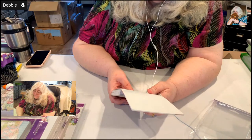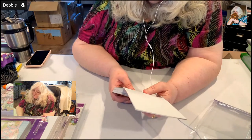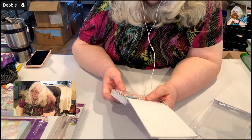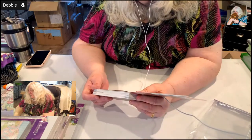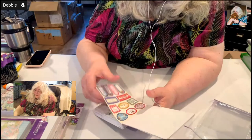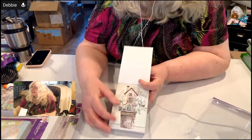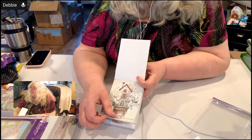Bloom where you're planted. Wishing you a day full of happiness on your very special day. Fantastic news. Thank you. Congratulations. Hello tags. And we've got a little house coming out of a flower pot. That's cute.